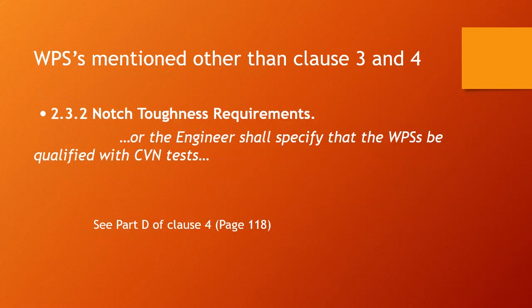So here's another place where AWS D1.1 mentions having a WPS, and this is in the case where notch toughness requirements apply. Us as inspectors, we don't decide when the notch toughness requirements apply. Okay, and make sure you understand that. But if they do apply, there's going to be some requirements specified, number of foot-pounds at certain temperature absorbed for the WPS qualification, that kind of stuff. Be aware of it and see that it's required. And if you want to learn more about it, you can look at Part D of the Clause 4 there on page 118 that I've got referenced.